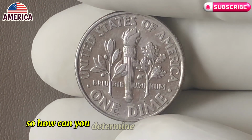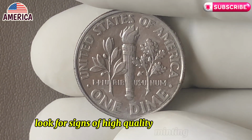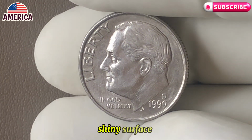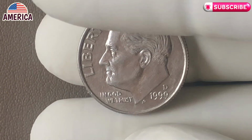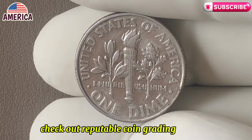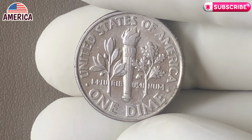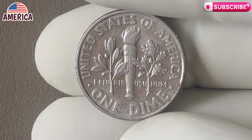So, how can you determine if your dime is worth more? Look for signs of high-quality minting, sharp details, no major scratches or blemishes, and a clean, shiny surface. And remember, the condition of the coin is crucial. Want to know more? Check out reputable coin grading services or visit coin shops. Finally, its market value is $48,000. They can offer insights and even help you get your dime professionally graded.